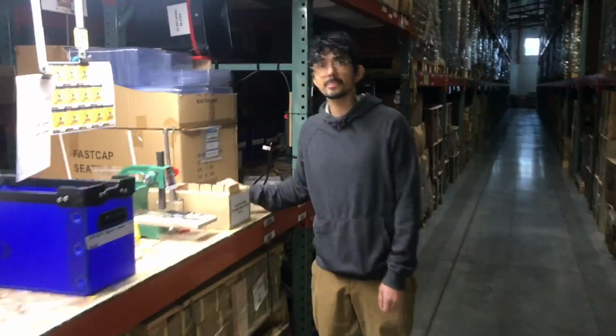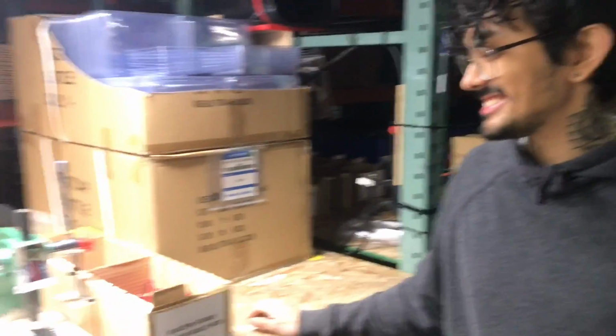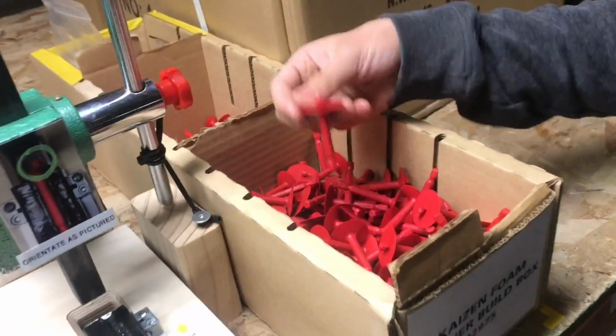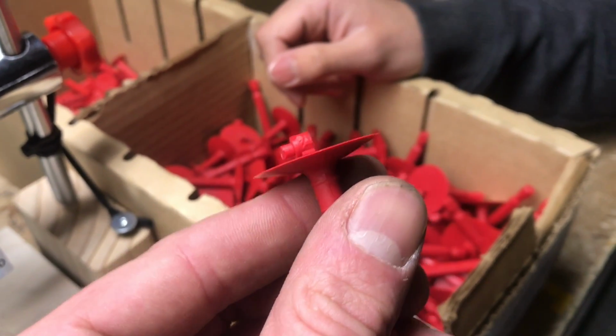Richard, 2022, just finished this improvement and I'm making him show it off because it's so cool. What did you do, Richard? I made this press to take off nubs for the Kaizen foam spinners. So you're going to grab a Kaizen foam spinner. This spinner comes out of the injection molding machine. That's where the plastic flows in, right? So that's waste? Yeah. Okay, how does this work?